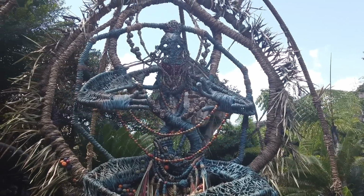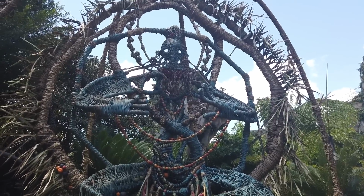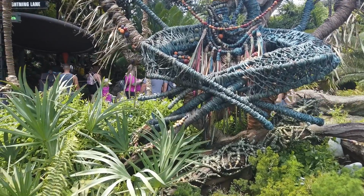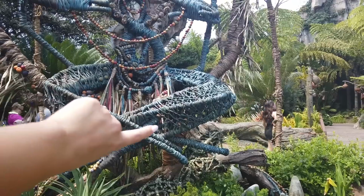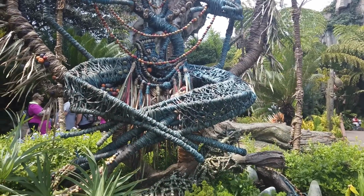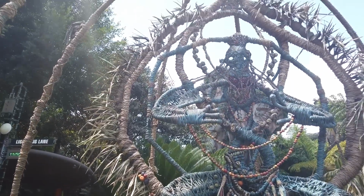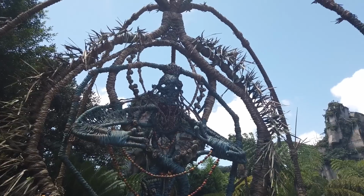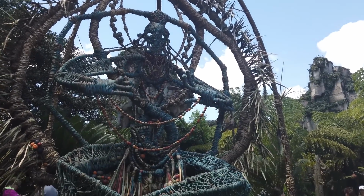I absolutely adore this. I think the shaman of song is one of the coolest things in Pandora. We're going to get there in a second. Think about the fact that the Navi people would have made this. If you look at the different beading, it's all very natural elements. It's different woven twine. It looks like they would have dyed it naturally using some kind of blue plant, an orange plant, and red plant. It's just so cool, and I'm such a big Joe Rohde fan. He was the lead Imagineer on this land, and the attention to detail in here is just second to none. So it's so fun to walk around and look at all this stuff.